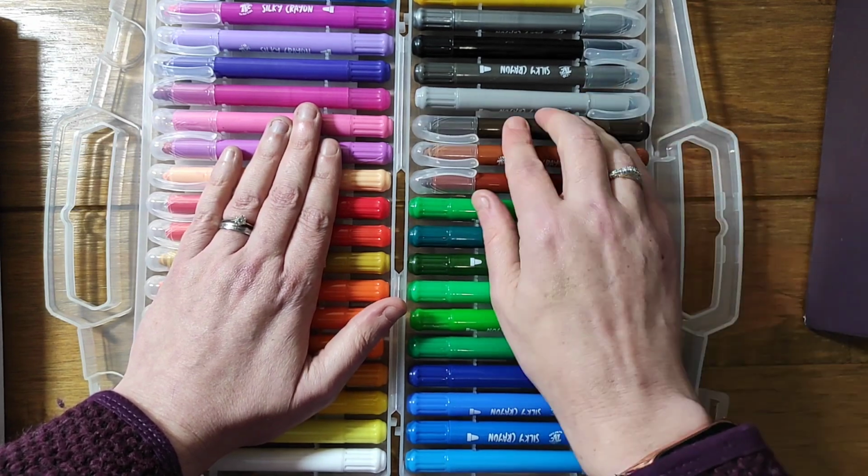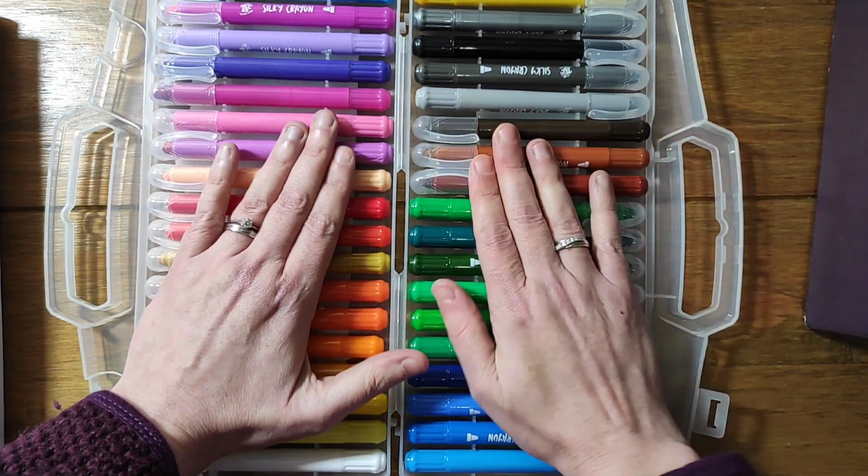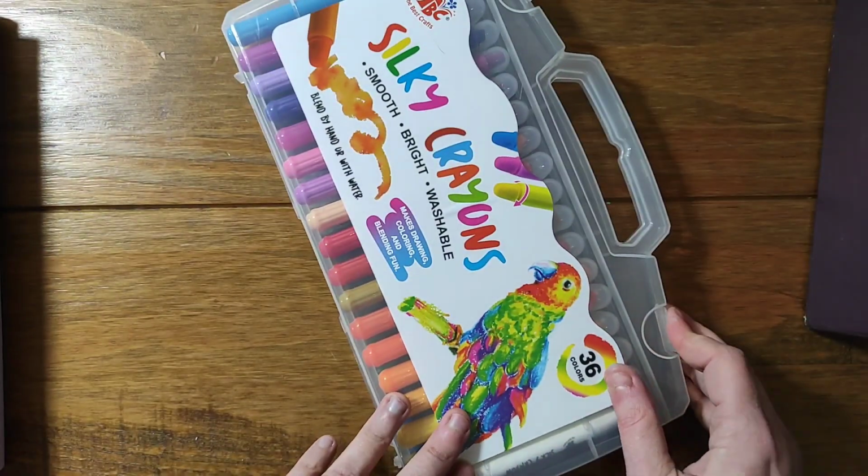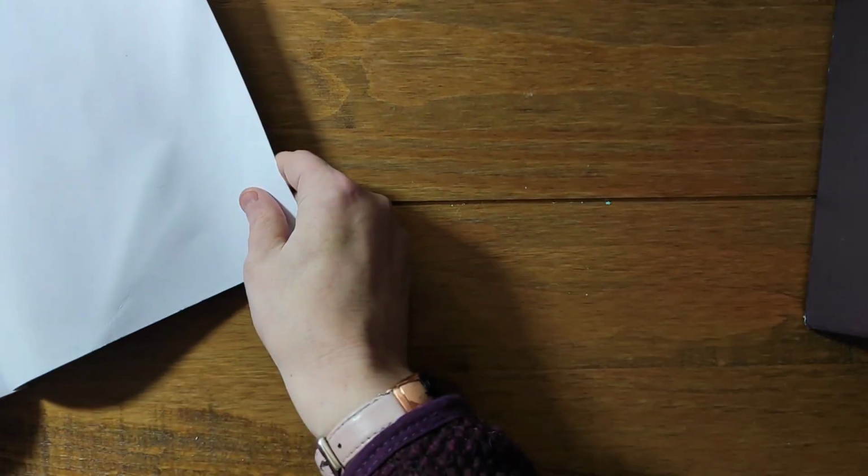They mix and blend together really nicely. Nice selection of colours, and relatively inexpensive actually. So yeah, it's definitely in my top 2022 supplies.